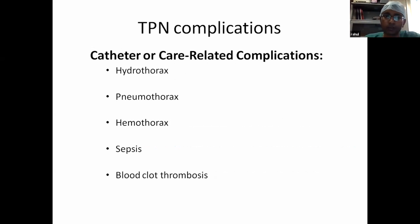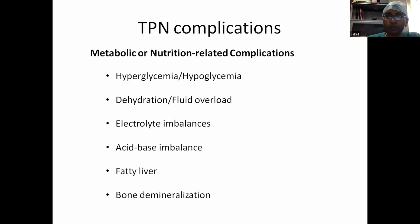They include hydrothorax, usually pneumothorax or hemothorax, if the catheter or the line is not placed in the right position. Then catheter-related complications include blood clot, thrombosis of the major veins, and sepsis, which may ensue because of poor handling of the central line. Then other complications are related to the feeds which we give, that include hyperglycemia or hypoglycemia.